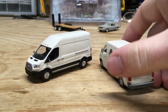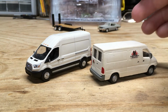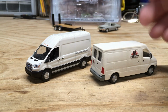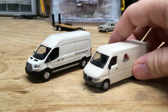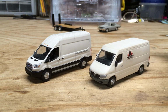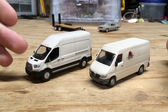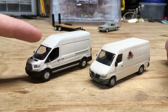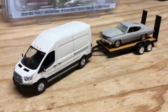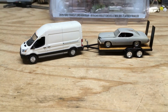But you can see that just adding those decals turns this into something that would be fitting for a set like this, because there is some sort of indication that this is related to American Pickers. And I honestly feel like that's something that this Ford Transit needed in this set. And once I get some more water slides here, I am going to go ahead and add the decals to this Transit.